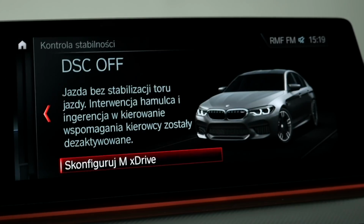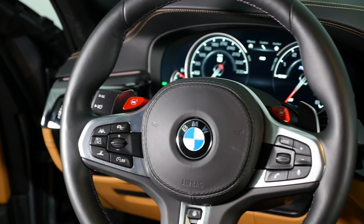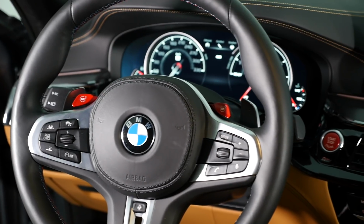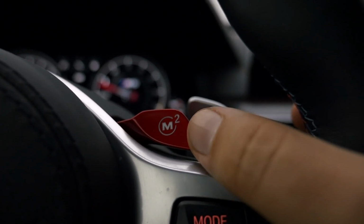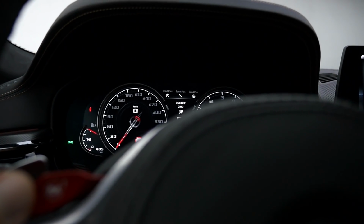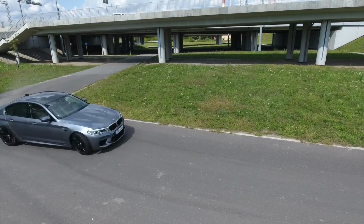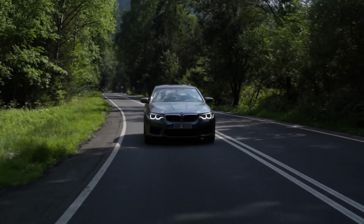Under normal circumstances, in order to disable front-wheel drive, you need to turn the traction control off and then go into xDrive settings. However, M cars have programmable M buttons. So I set M2 to all comfort, which doesn't mean slow, and M1 is full attack rear-wheel drive. I just have to press it twice to confirm I want to disable traction control. Surprisingly easy.